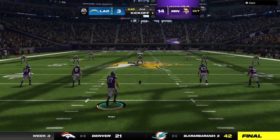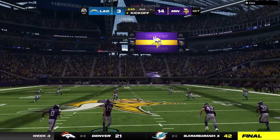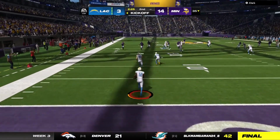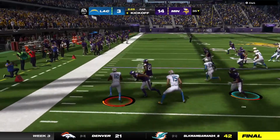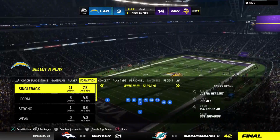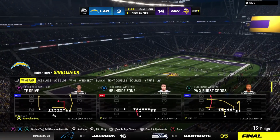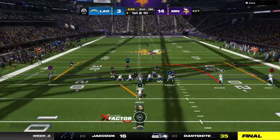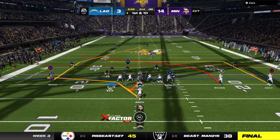Set now to kick this one away, and off it goes. From a yard or 2 deep, here comes a return. And he'll be out of bounds here just past the 20-yard line. The Charger drive about to get going.